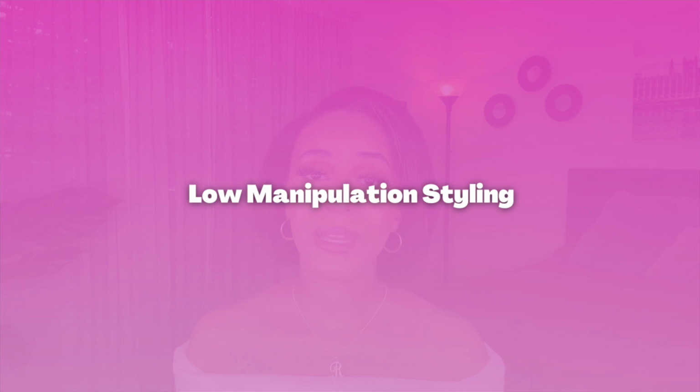The third tip that I have for y'all, if y'all are trying to stretch out your relaxers, is to focus on low manipulation styles. Now, I said low manipulation, okay? Not protective, okay? If you do protective, that's on you. I don't do protective, I do low manipulation. I think low manipulation and protective styles are different.